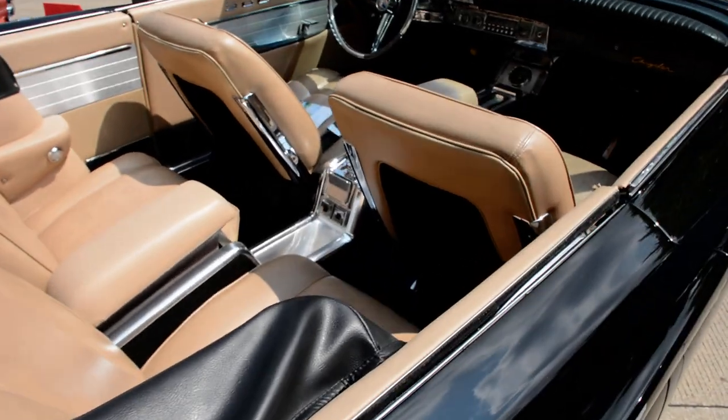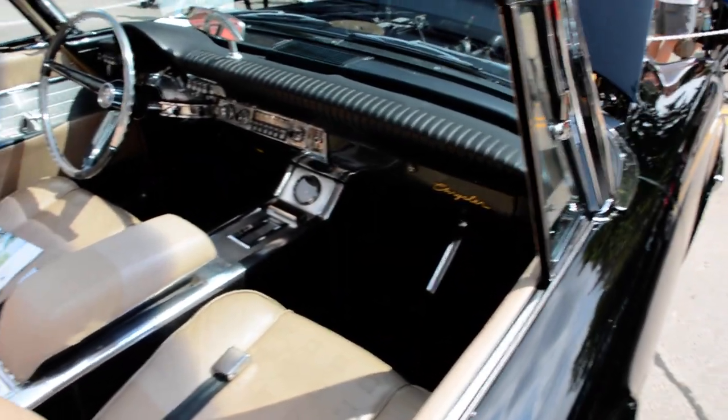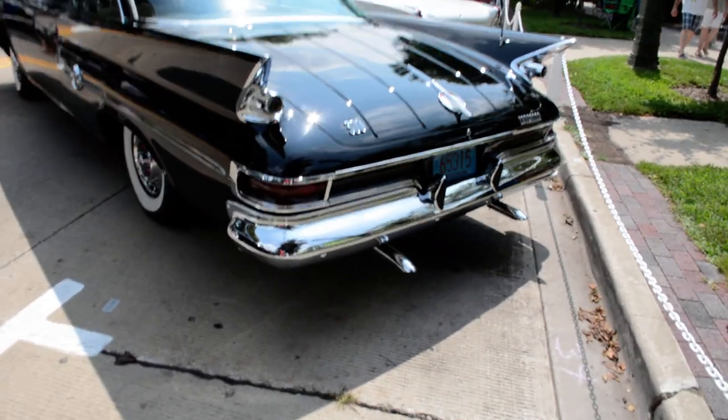Just a beautiful car. Had this car parked in my garage last night next to mine, and there couldn't be a better garage photo than those two cars parked together.